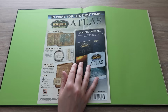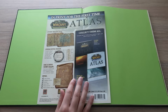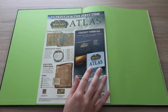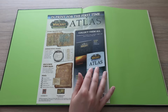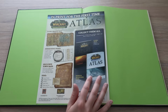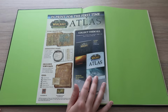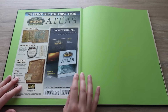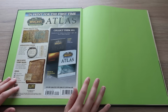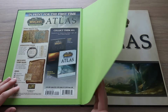Here is the Classic Atlas, Volume 1, but it's a second edition. I've done a video on that. That was my first ever video here on YouTube, like 3 years ago now. That is so crazy. And then is the Wrath of the Lich King Atlas, which I had with another cover that I made a video on when Wrath Classic dropped. So this is not the last one, but like the second to last one. They made one for Cataclysm I would love to get a hold on as well.